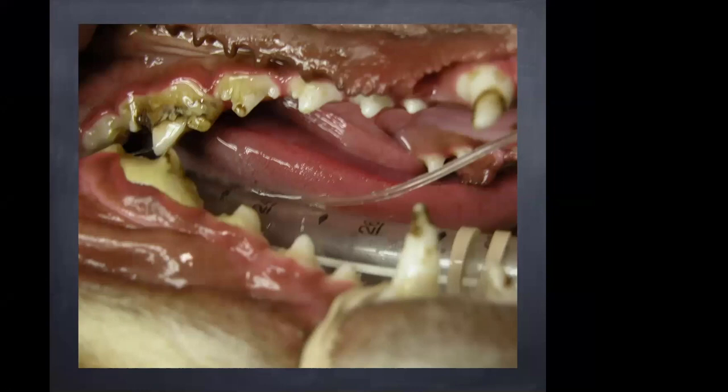Bonded sealants, occlusal surface. Well, so no, that depends too.